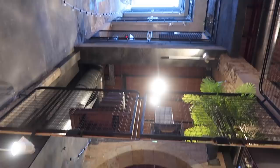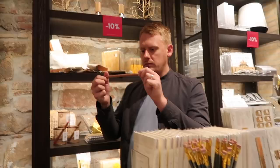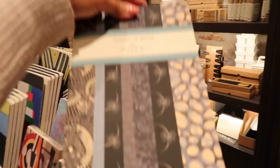So this is a massive stationery store that goes up four floors. It's really nice. They're nice. It's like a ruler and a pencil. We're getting very excited with all the stationery. Look at these notebooks. I've just decluttered so many notebooks, otherwise I would really want to buy a few.